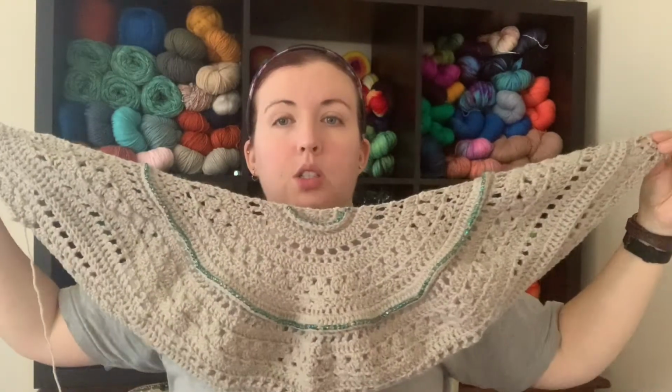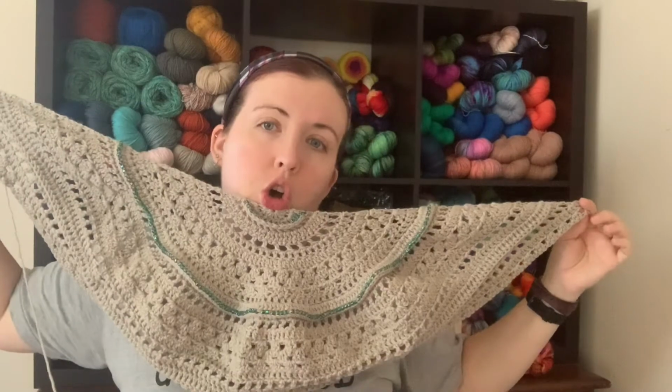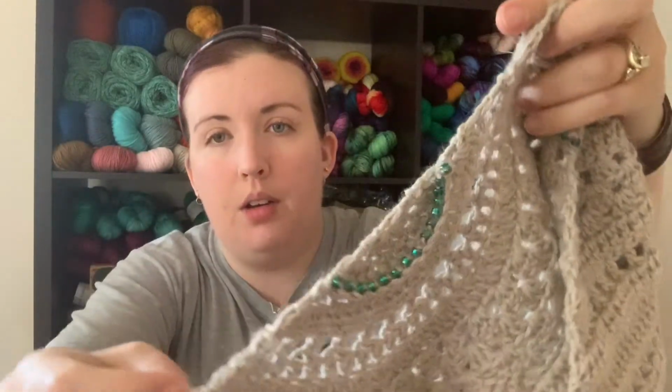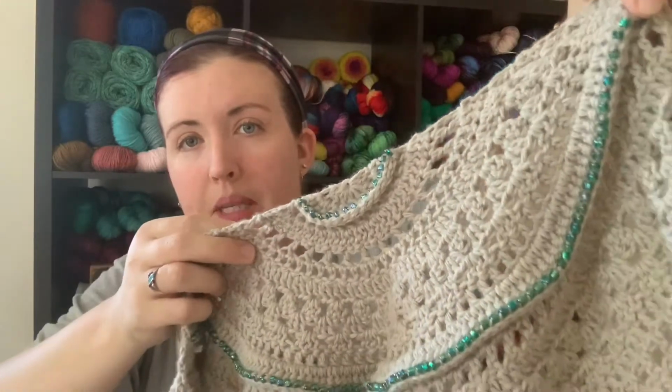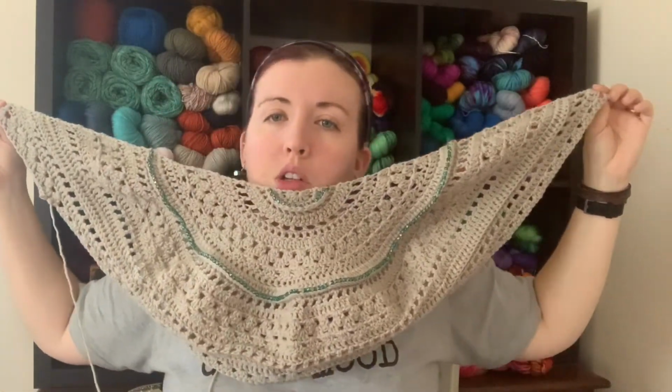Obviously I did not increase enough right here, so this part is gonna get frogged back. But it's meant to be like a semicircular slash crescent shawl mashup, and it'll block out. And I put beads on. Lots of beads. I really, really like how this is looking though. I was thinking I was gonna frog the whole thing, and now that I see it on the video, I kind of like it.